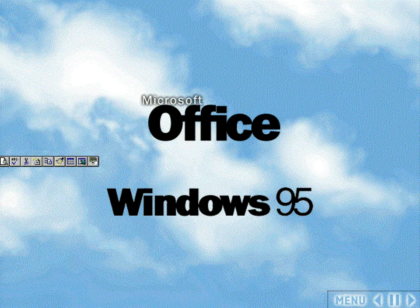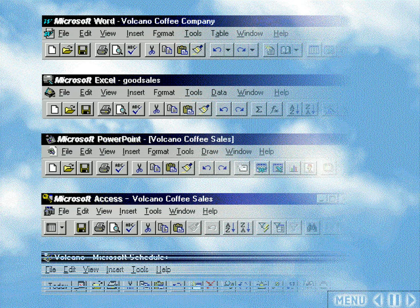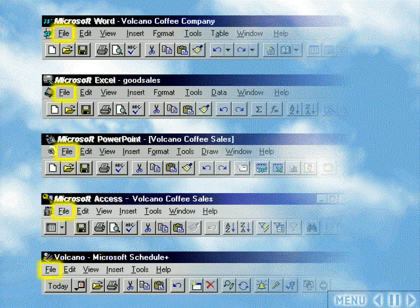One of the first things you should know is that Microsoft Office was specifically designed to take advantage of Windows 95. All the programs within Microsoft Office share common menus and commands. As you become familiar with features, you'll be able to use them in all the programs. Just think, a lot less learning and a lot more doing.